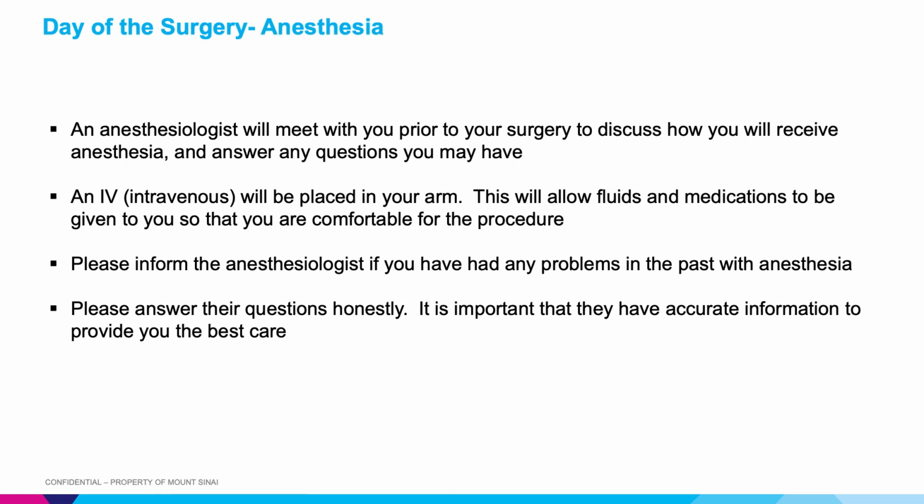Anesthesia. An anesthesiologist will meet with you prior to your surgery to discuss how you will receive anesthesia and answer any questions you may have. An intravenous line will be placed in your arm to allow fluids and medications to be given to you so you are comfortable during the procedure. Please inform the anesthesiologist if you have any problems in the past with anesthesia. Please answer their questions honestly. It is important that they have accurate information to provide you the best care.